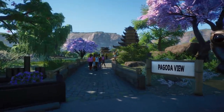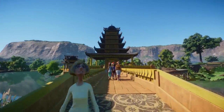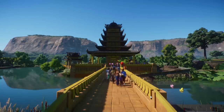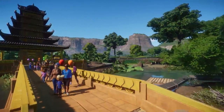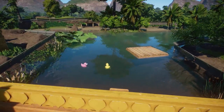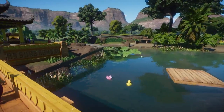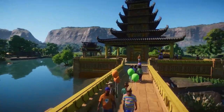So, we have here the Bakota view. Oh, look how pretty! Oh my god, that looks amazing! Oh, that is beautiful! Absolutely beautiful. This is the gharial habitat, right? Yes, there is a gharial right over here. Love the foliage work again. Oh, it looks absolutely amazing.